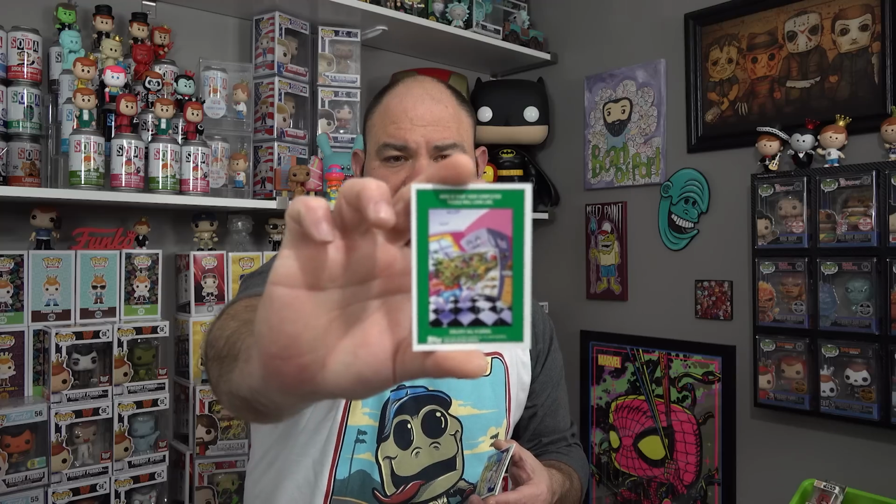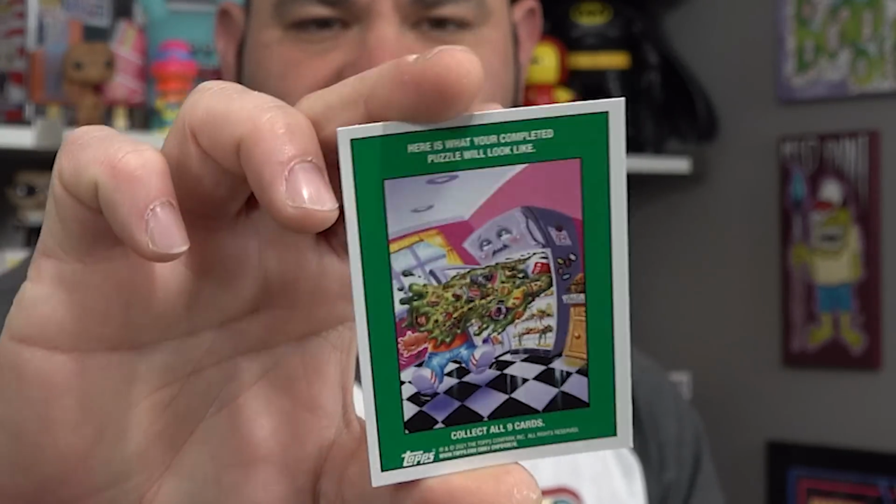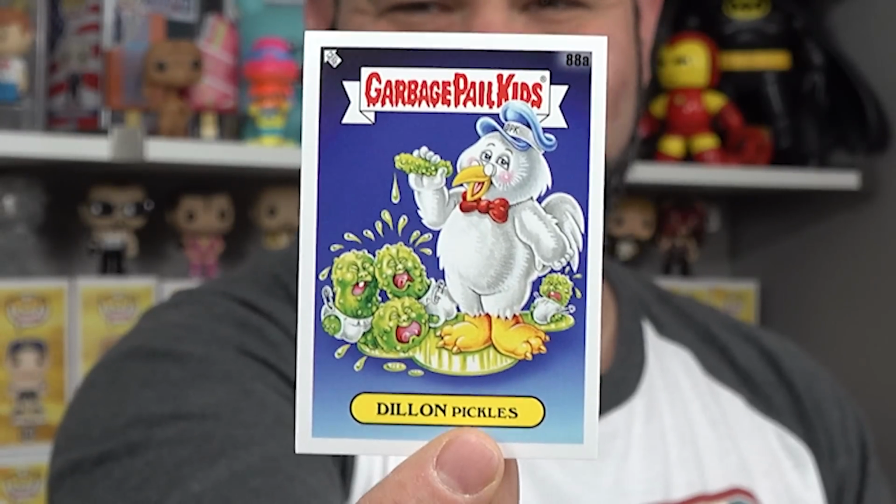And then, of course, some have puzzles on the back, and this one will show you what the whole puzzle will look like, kind of back in the day. There's still stickers, but now the whole front is a sticker. They're a little more glossy than they used to be. This one is Dylan Pickles, right there. I have to save that for my buddy Dylan next time I see him.